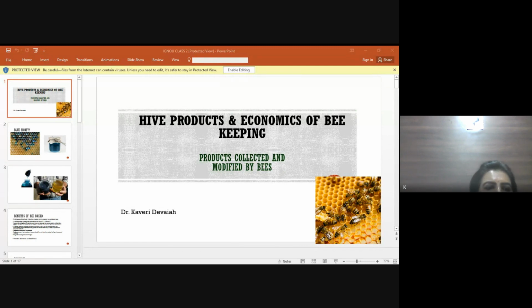For the bees, as I told you, it is used for protection. Along with it, it varnishes the hive interiors, just the way we paint our house. It is antimicrobial and antifungal, so it just varnishes the interiors of the hive. Then it reinforces the structural stability and reduces vibration.